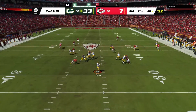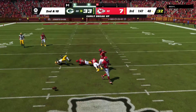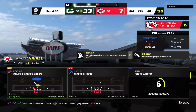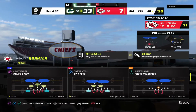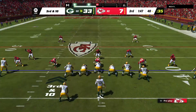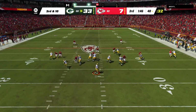To throw once more on 2nd and 10. Allen. And that'll be incomplete. Took a pretty good shot as he tried to pull that one in. Couldn't hang on, 3rd down. Oftentimes when you're losing a game and the team's still throwing with this kind of a lead, you start playing a little more physically. And they took that opportunity right there to be extremely physical and force that incompletion.